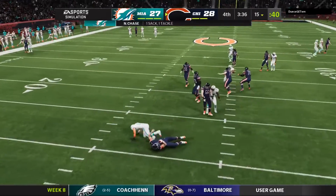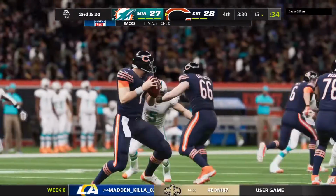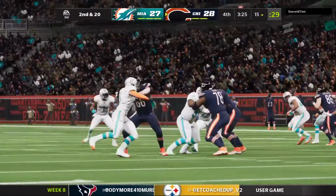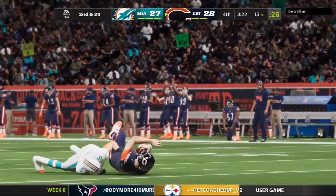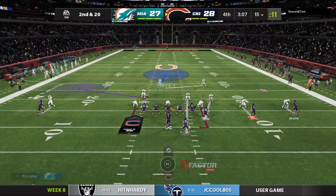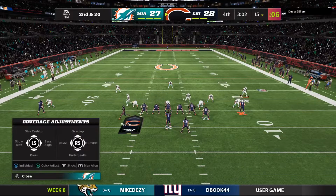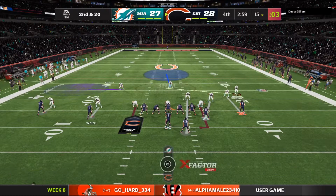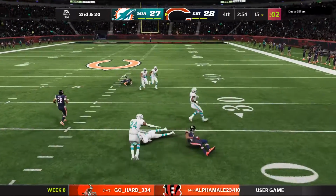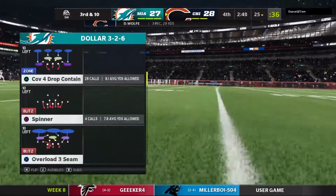And the Dolphins rush gets home. Down he goes. It'll be a loss of 10. And it'll bring up second. From the gun, Chandler. He finds his man, complete. That's Wolf. They'll wind up getting 10 back as that sets him up for 3rd down.